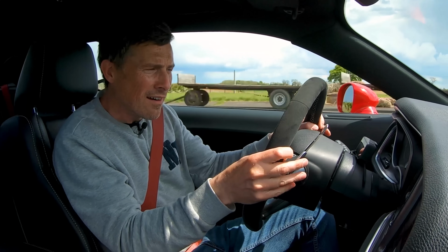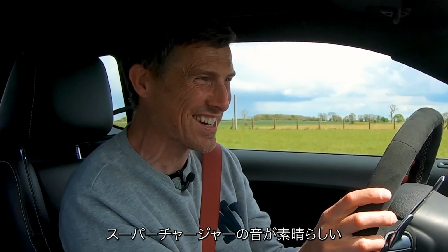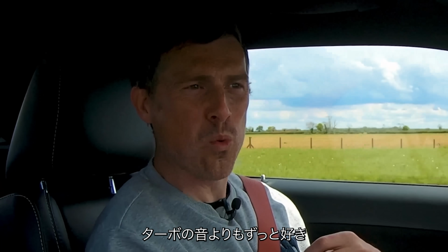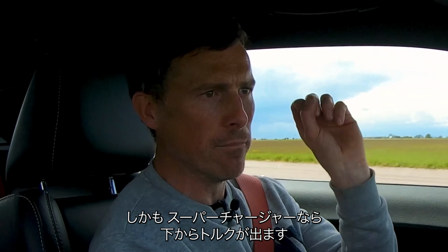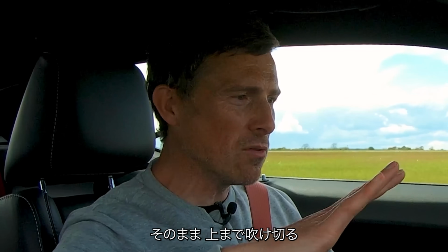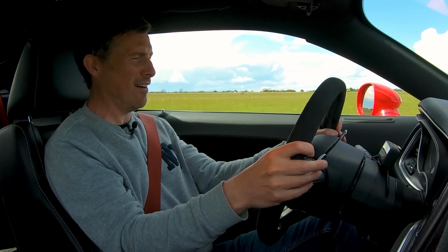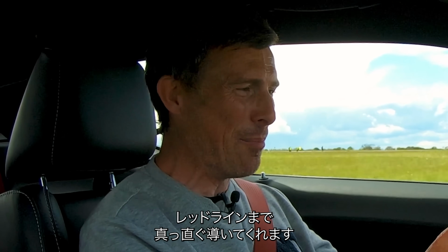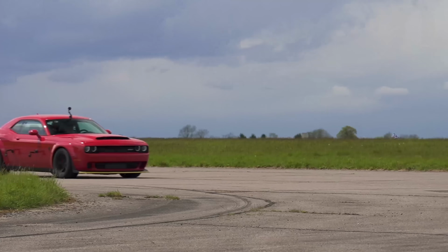So the first thing is this, listen. Supercharger, it's so good, just that noise. I much prefer that than a turbo. And the thing about a supercharger is it doesn't just give you a slower torque like boom, like that. It builds as you rev the car, and I love that about superchargers. It rewards you winding it up all the way to the red line, and what a noise.